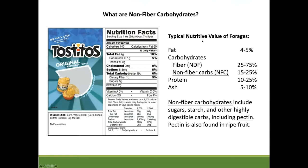When we get our forages analyzed, it'll tell us how much fat there is, how much carbohydrate is present, and partly as fiber or neutral detergent fiber. And also, there's a category of non-fiber carbohydrates that includes sugars and starch, and also pectin, which is in the cell wall, but it's highly digestible by rumen microbes. We also can find out about protein, and we know that good alfalfa hay has protein up around 25% of its dry weight. So all of these are the proportions of these elements in forages.